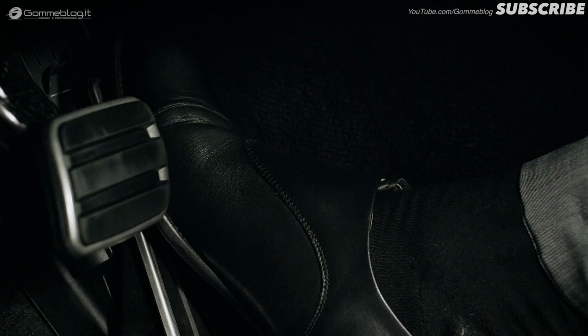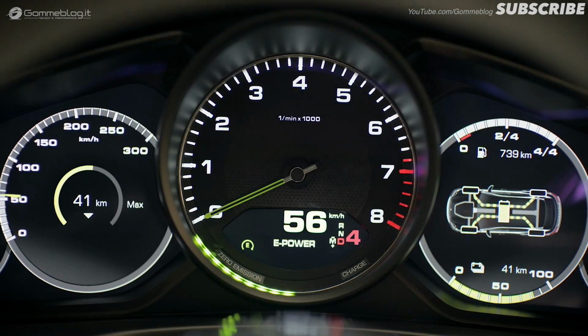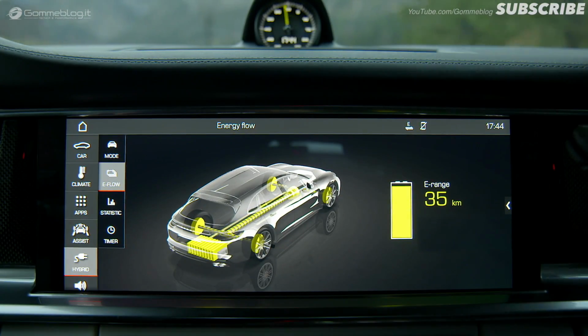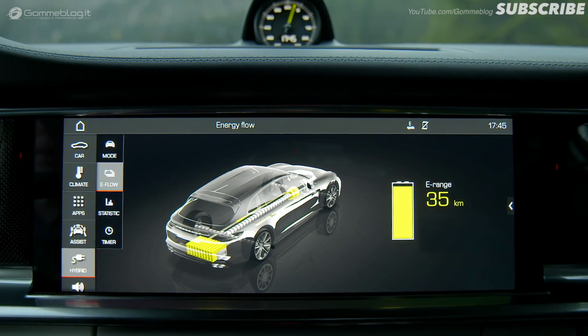Once the driver goes beyond a predefined pressure point we fitted to the accelerator pedal, it would signal the driver's request to activate the combustion engine in addition, which in turn would provide extra power and torque. You would then automatically switch into the hybrid mode.